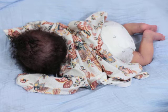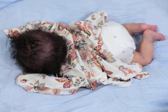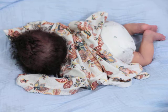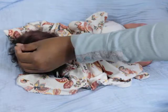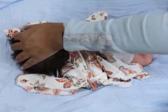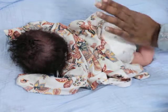So I am going to get her dressed. It's always hard for me to figure out what I want her to wear. I don't know why it's that hard. It shouldn't be that hard. I get my babies in something and I really like it, but then it's like, come on now, I need to change them into something else.